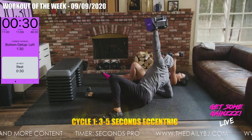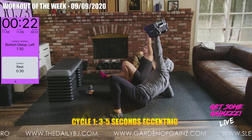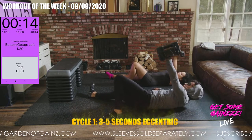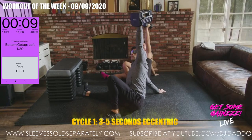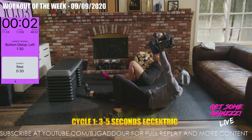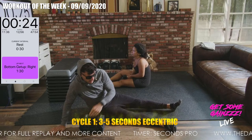Forearm. Hand. Super slow down. Slow, slow. Push, push that arm up as you fight. Slowly into the earth. Here we go. Slow. Oh my God. Feel some of that tricep, that shoulder. Other side.